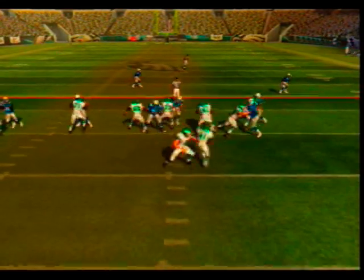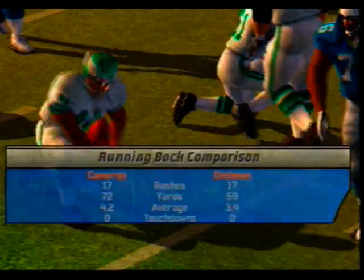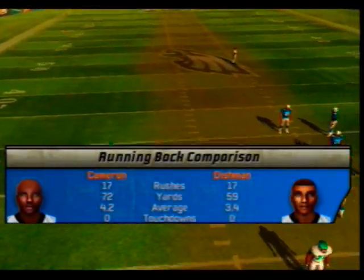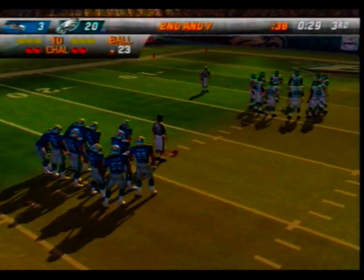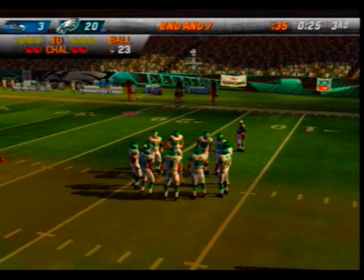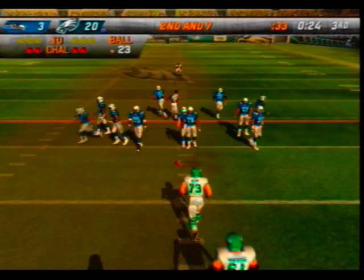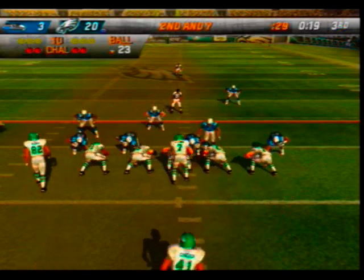Only one man in the backfield. Looking upfield. Harris is there for the tackle at the 23-yard line. Mixon runs with passes, keeps the defense honest. Ball on their own 23. Ball on the 23-yard line. Go make the play. Here we go.